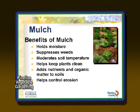John talked about the benefits of mulch, and this particular picture, I believe, is pine needles that they have mulching this garden. But anytime you can put mulch around your garden plants, you're going to suppress weeds. It will help moderate the soil temperature. It keeps your plants clean.